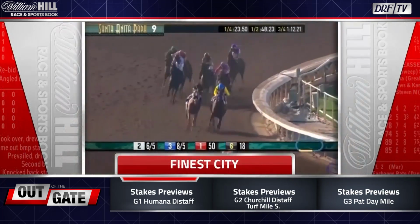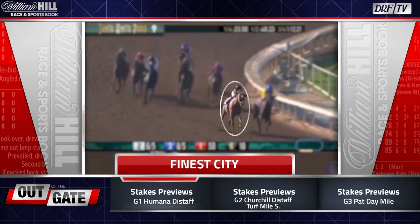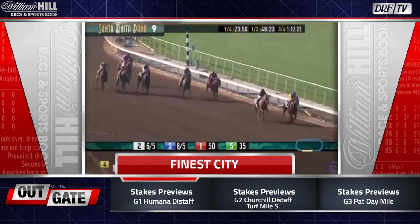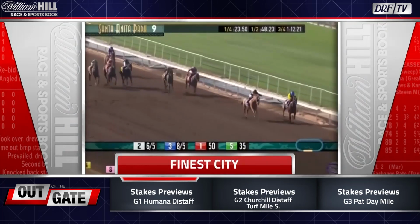Matt, the story of this race is Finest City, the reigning Breeders' Cup filly and mare sprint winner, and her most recent start, we're going to take a look at it right now in the Santa Margarita. They stretched her all the way out to 1 1/8 miles, and she ran very well against a hot horse. She was far from disgraced. Like you say, Vale Dory's down on the inside. Keep in mind, again, 9 furlongs, not really what Finest City wants to do.